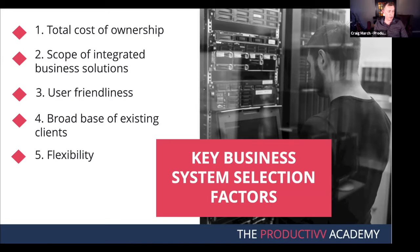You also need a system that provides good flexibility, because as your business grows, it will change, and you don't want to find yourself in a position once again of having to change the system every couple of years, because then you get into implementation cost all over again and design cost, and then you have to retrain everybody.